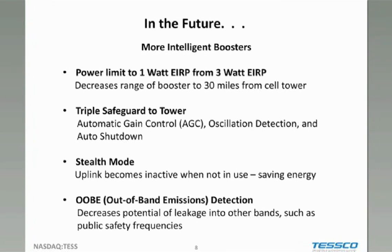So the next thing that is important to understand with the new technology is they kind of added a triple safeguard to the tower. Obviously, the most important function for the carriers was overall reduction in noise and problems that result from noise to the tower. They spend a little bit too much time running around trying to solve those problems. So everybody agreed that it's in the best interest for the industry in general to employ more safeguards. And so the 3 that will be in all of the new boosters going forward are refined automatic gain control and better oscillation detection and a more refined automatic shutdown feature.